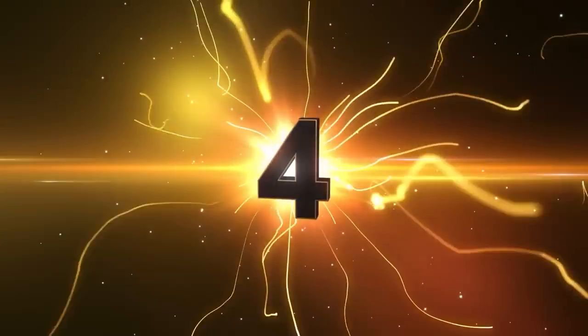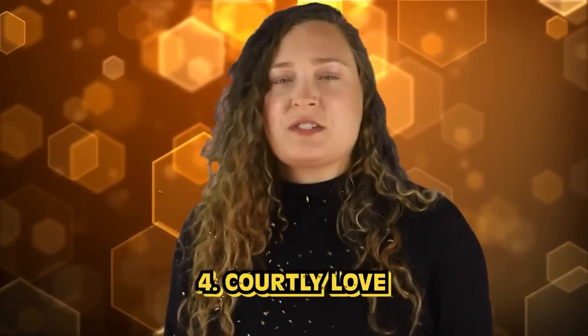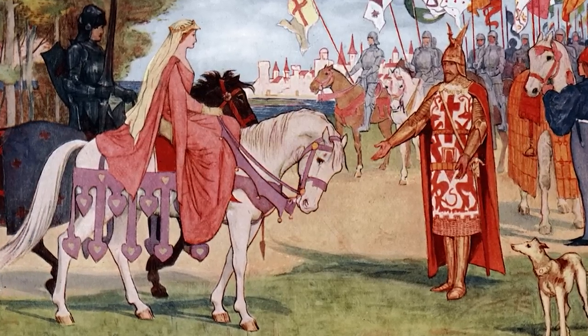In our number 4 spot today we have courtly love. So we've discussed a bit about how medieval marriages were mostly about the transferring of wealth and land and really didn't have much, if anything, to do with love. This would obviously be a less than ideal way of living, so to make things a little more bearable, there was the practice of courtly love.